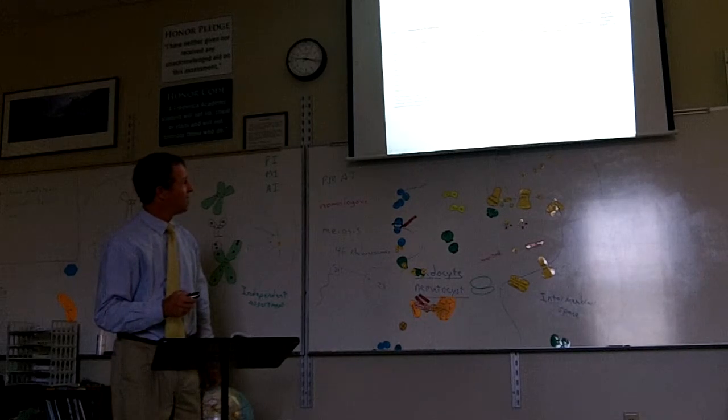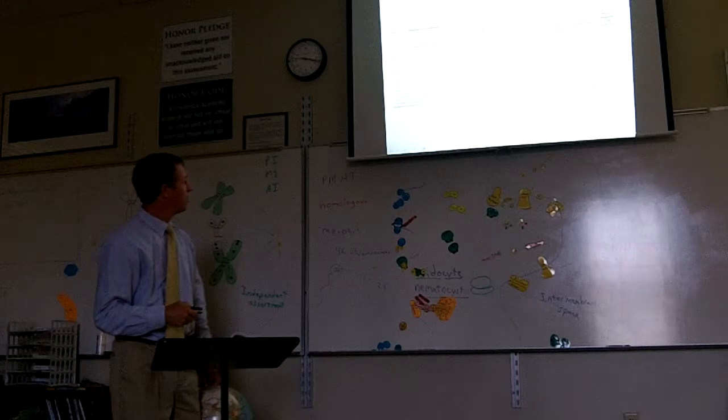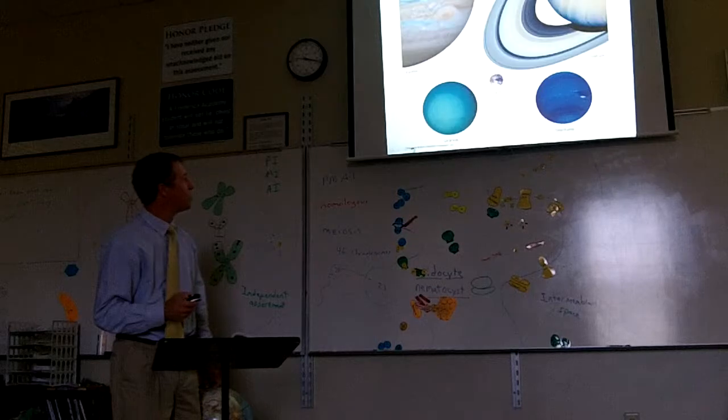And look at the magnetic fields. If Earth had a magnetic field of 1, Jupiter has a magnetic field of 14. Very high magnetic field for Jupiter. And it extends way out into space.